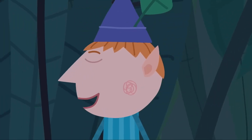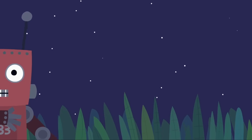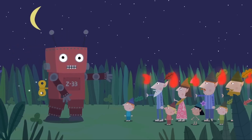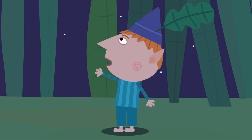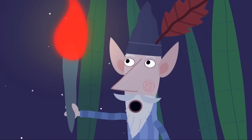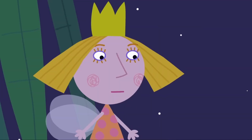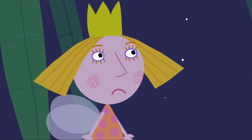Look, there's my robot! Put me down! Oof! Ben Elf, master, master, master! Oh, it's wound down! Hooray! But what could have caused the toy robot to act so strangely? I think it was my magic key that did it. Magic!